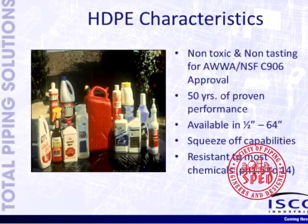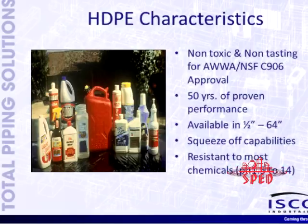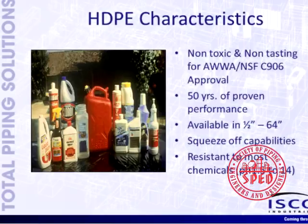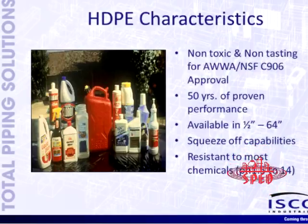Availability is half inch to 64 inch. So we have all the tools and the fusion equipment and fittings and whatnot for you to take care of any size project you have. I guess when I first started in the business 16 years ago, it basically kind of maxed out at 54 inch. And you kind of see it grow. I really think you're going to see that change this year up to 72 inch. There's some guys that are playing with it. The key is, do you have the fusion equipment to put together? So that's something that we have to kind of look at.